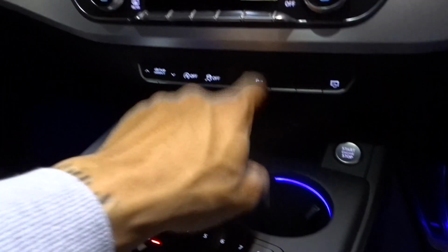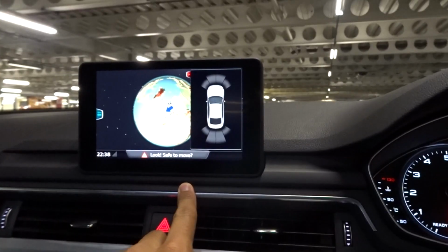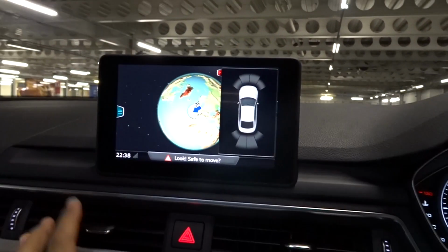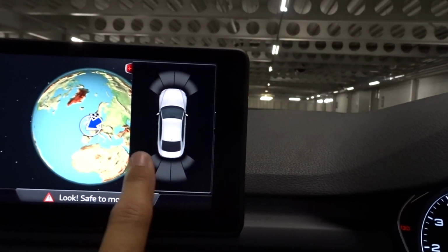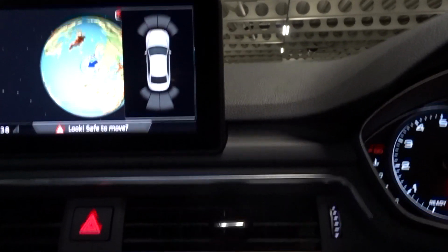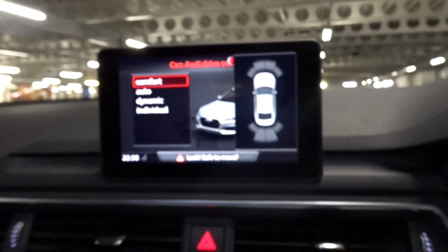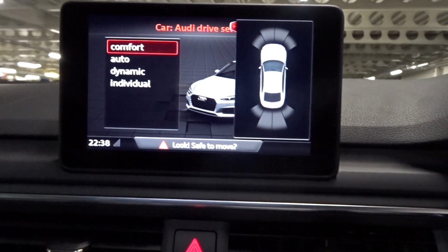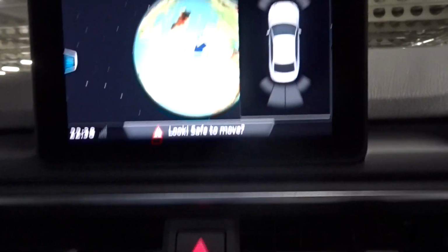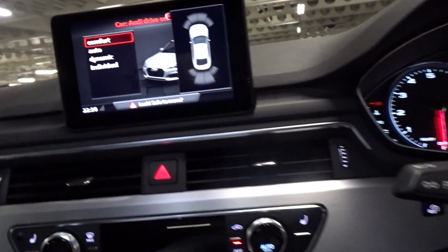That's all standard. And all importantly, you've got the front and rear parking sensors, which give you a diagram of the car up here. Shows you where you're close to in sort of 4 different segments up here and 4 different segments at the back. You've got your Audi Drive Select as well to take you through the driving modes. When you actually do have the bigger engine, other than the 35 TFSI, you get a bit more options. You also get the efficiency mode as well, but on this it will go all the way down to comfort.